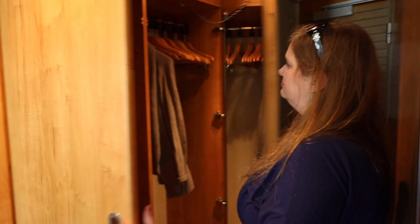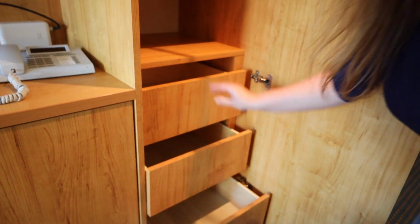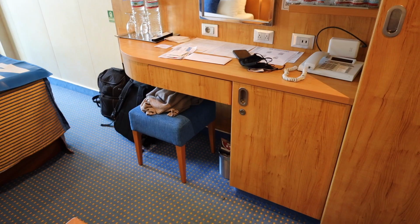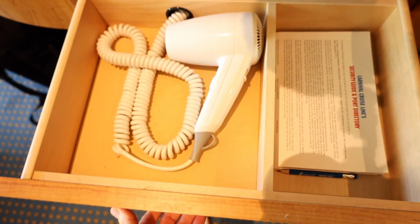And welcome to our cabin. So this is a Cove Balcony cabin. They are on deck 2. On the inside, they are exactly like any balcony on the upper decks, and we'll show you what the Cove looks like in just a second. But for the layout of the room, when you walk in, you've got 3 closets on one side. You have a desk with a little refrigerator, and we did bring sodas, because we have our own fridge.